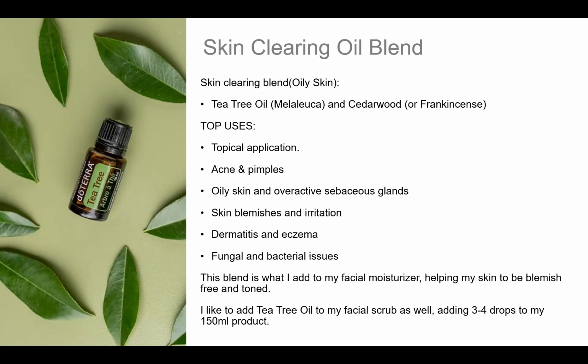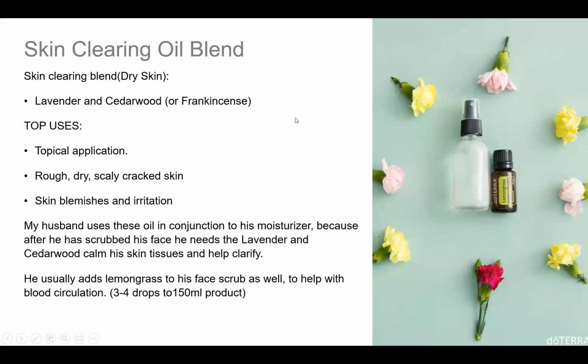So just moving on, we've done the oily skin, and the dry skin is the next one. So I tend to use lavender and cedarwood. Obviously, if you do have frankincense, feel free to use frankincense instead of cedarwood.